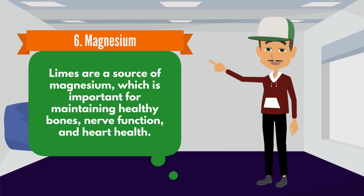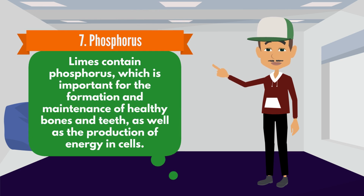health. Number 7, phosphorus. Limes contain phosphorus, which is important for the formation and maintenance of healthy bones and teeth, as well as the production of energy in cells.